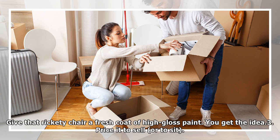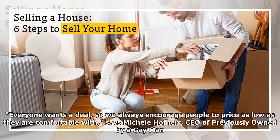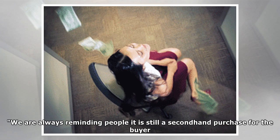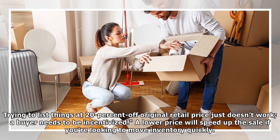Point 3. Price it to sell, or to sit. Everyone wants a deal, so we always encourage people to price as low as they are comfortable with, says Michelle Hocker, CEO of Previously Owned by Gay Man. Yes, even if the sofa is pretty much like new, you'll want to list it for less than retail. We are always reminding people it is still a second-hand purchase for the buyer. Trying to list things at 20% off original retail price just doesn't work. A buyer needs to be incentivized. A lower price will speed up the sale if you're looking to move inventory quickly.